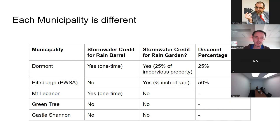If you live in the city of Pittsburgh or use PWSA for your water, they also have a stormwater credit for rain gardens. It's 3/4 of an inch of rain, it's a 50% discount. Search PWSA stormwater rain garden, something like that, Google it, and then you'll get to your credit manual and you can go through what it is that they need.